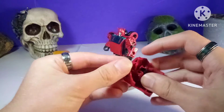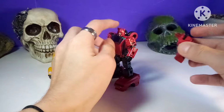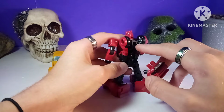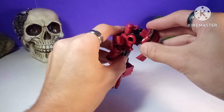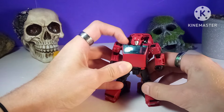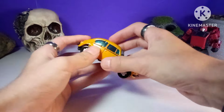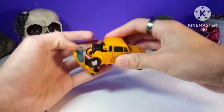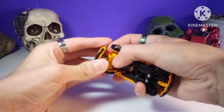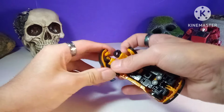Just take this little peg right here. You're going to want to fold that out to an angle, and it will just connect via that port right there. And bada bing, bada boom, that is Cliffjumper in his robot mode, and basically the exact same for Bumblebee here.